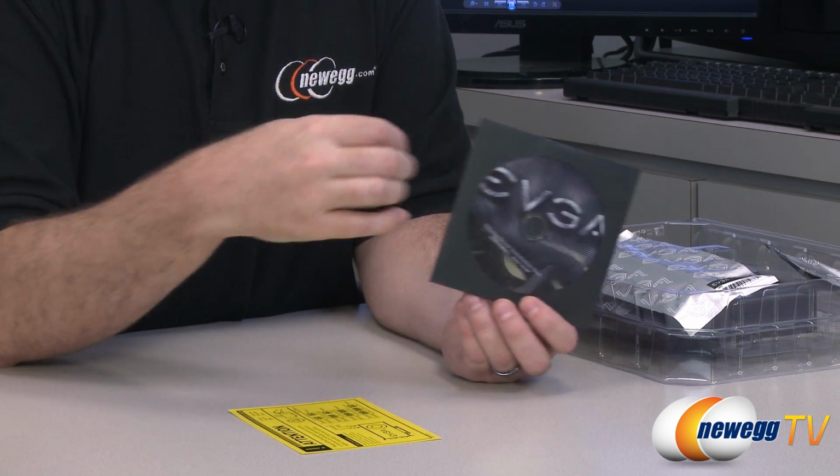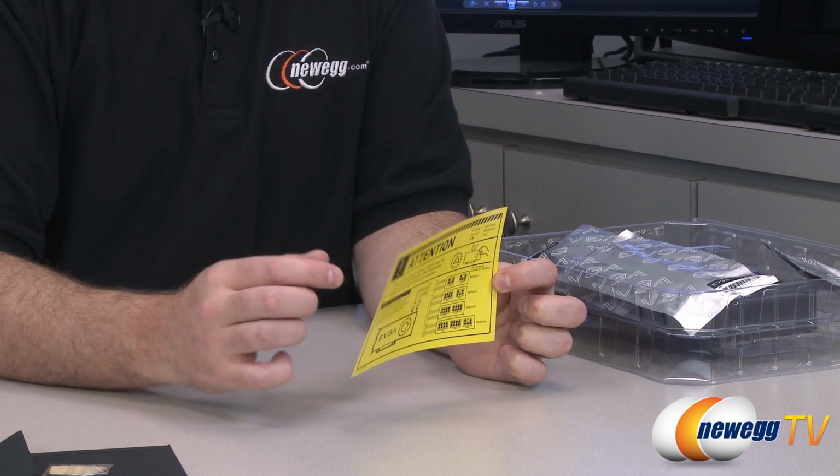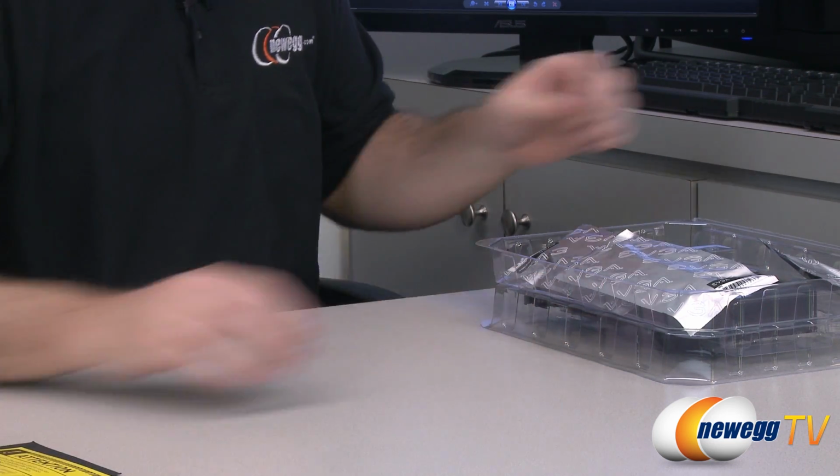Also, you get an EVGA case badge to put on your computer case. And then bear in mind, video cards get hot. Be careful when you're unplugging them so you don't burn yourself.